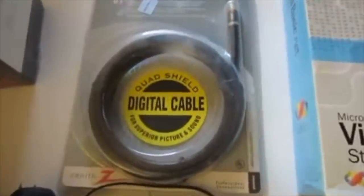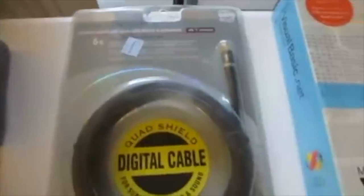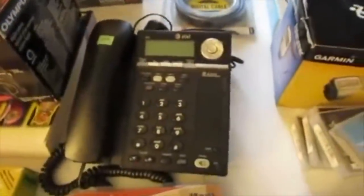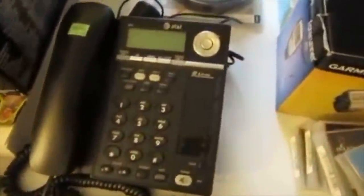Brand new in the box. And this is going for about $20 to $30, I believe. Here we have an AT&T phone, and I've done really well with these in the past. That was 10 bucks. That should bring in somewhere between $50 to $70.